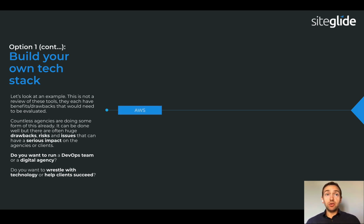And there often are huge drawbacks, risks, and issues that could have a serious impact on your agency or your clients. So the big question is, do you want to run a DevOps agency, a DevOps team, or a digital agency? And do you want to wrestle with technology or spend your time helping your clients succeed?